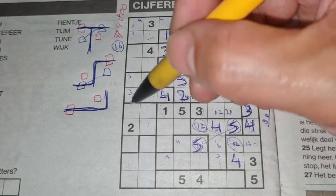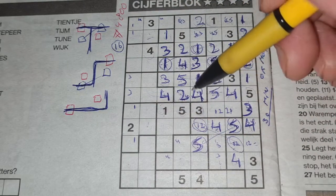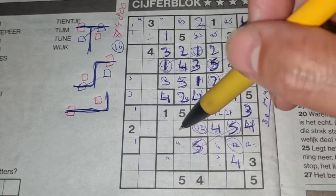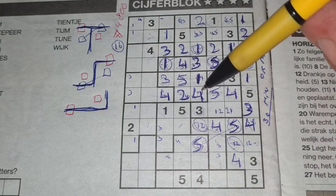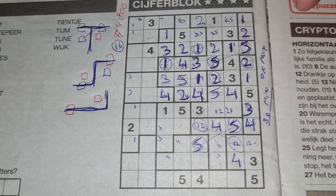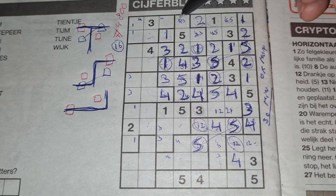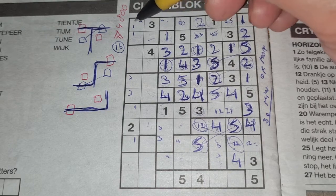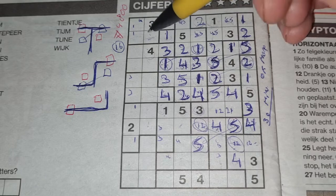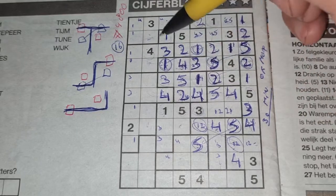These two boxes can't be 1, so the 1 could be here, could be there. This box can be a 3, so the 3 could be here, could be there. Think. 4 and a 3, 4 and a 5, 1, 3, 5, 2 and a 4, 5. Well, this box can be a 1. So the 1 could be here, could be there.